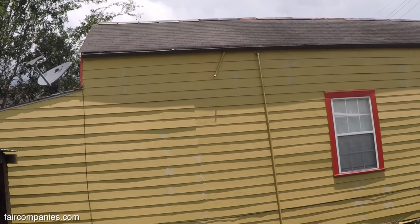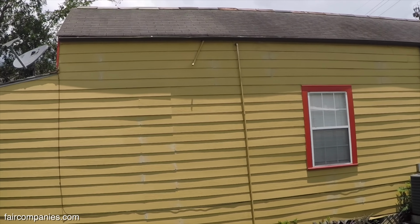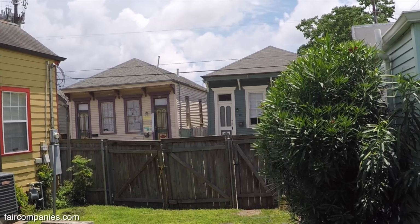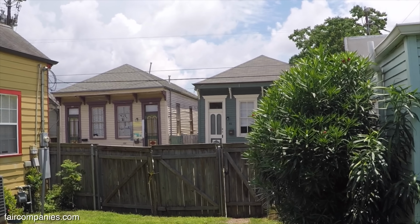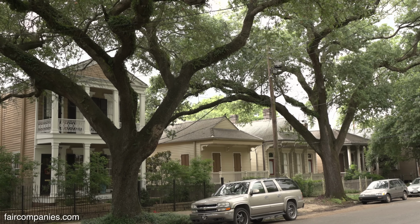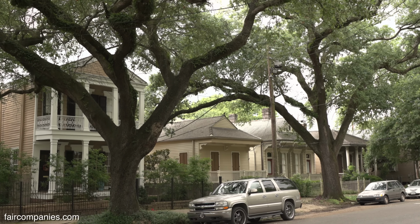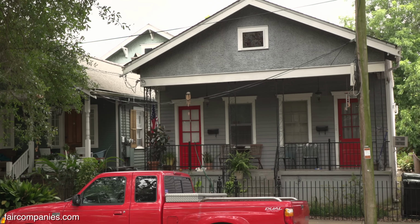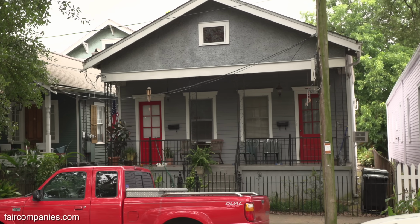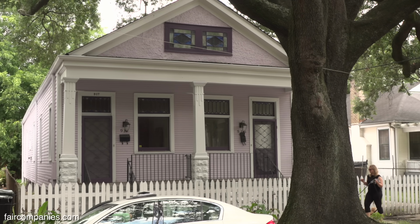This was back from the 1800s. At one time, I think it was a guest house for people. During that time, working class people came and lived here. This is a historical neighborhood. They were Irish immigrants and Italian immigrants, but working class. This was a working class neighborhood. Yes, the shotguns were working class homes.